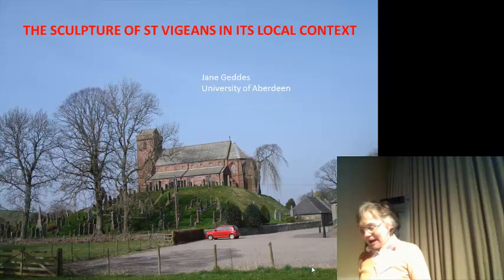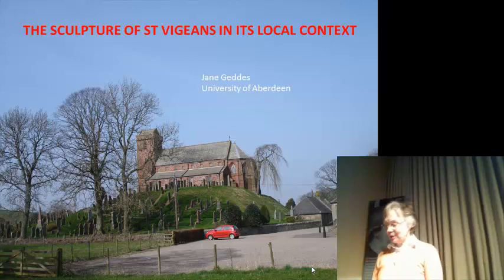churchyard. In a conference with such a wide European perspective, this is an unashamedly local study, but most of my comparative evidence has to be drawn from outwith Pictland. So in that sense, it puts Pictish art in a wider European perspective.